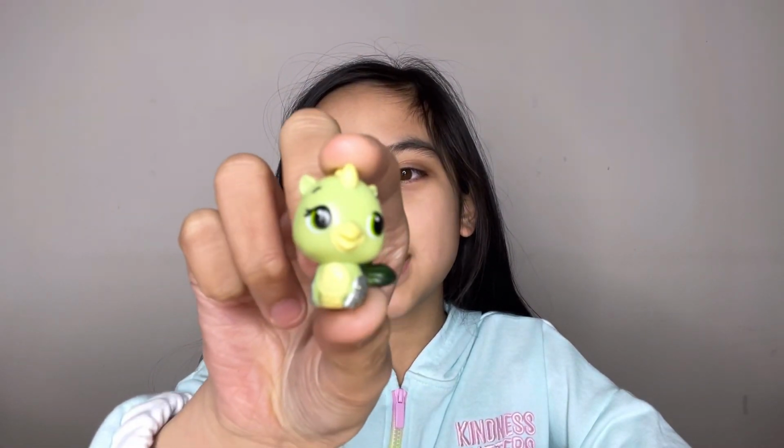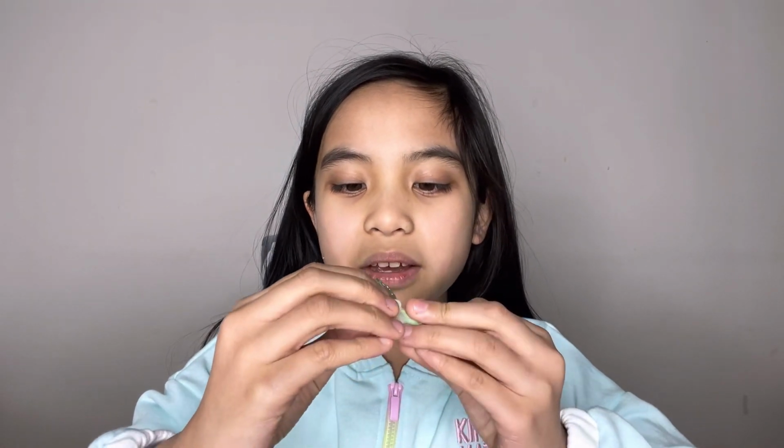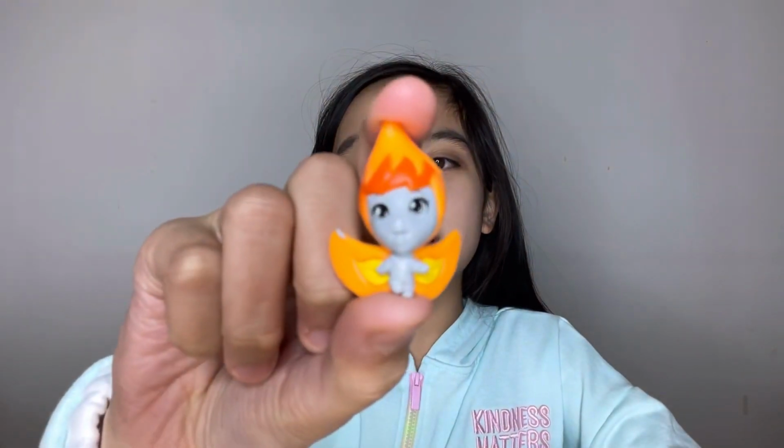And this is a Hatchimal. It's a green mermaid dragon bird thing. I don't know what it is, but it's green and it looks like that. And there's also a green pony or horse. Wait, no, it's not. It's a Pegasus, I think. And I think it's like a queen because it has a crown. And there's also this, it kind of looks like a fire fairy, and it looks like this.